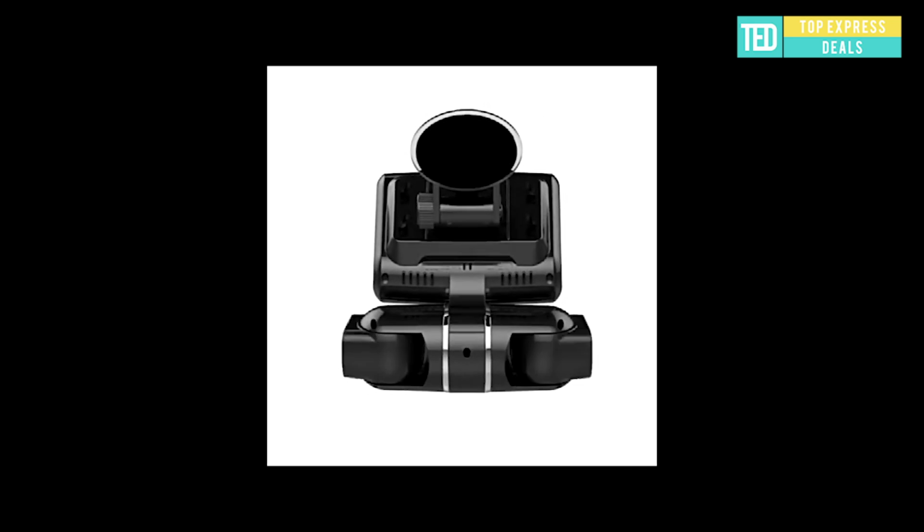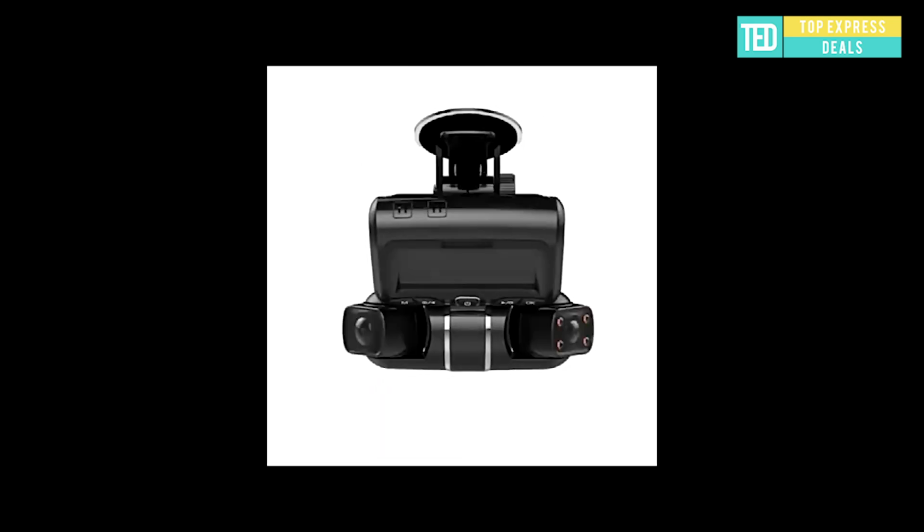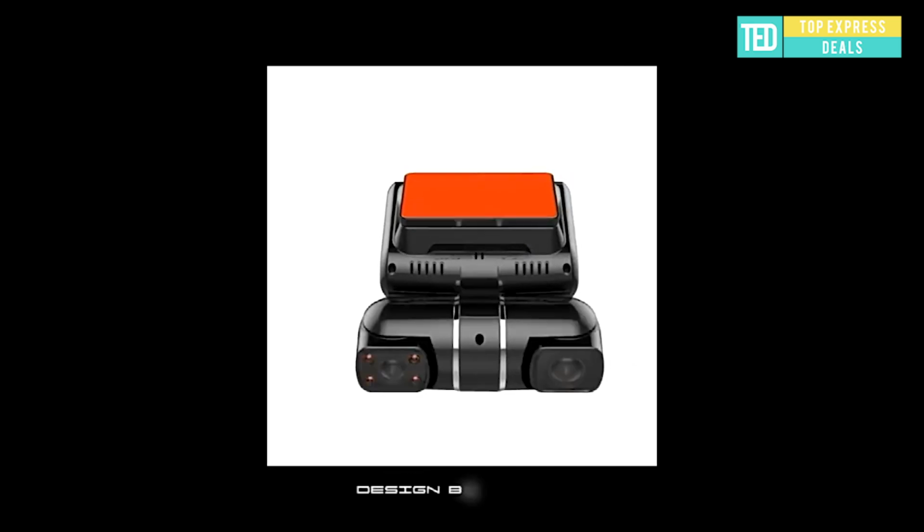Dash cam video recorder, 3-channel driving recorder, complete with front camera, built-in camera, and rear camera, can record video at 1080p at the same time.